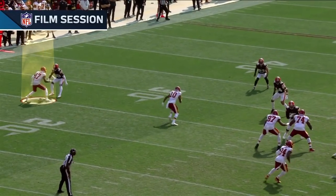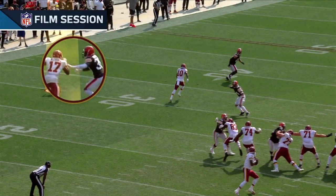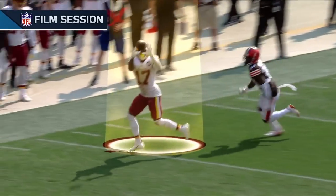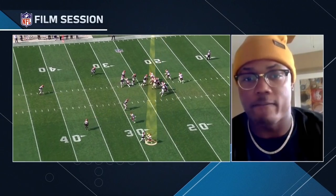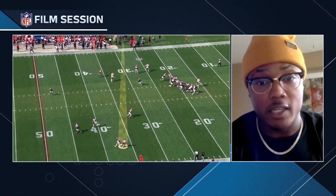But as soon as I clear that hand, and I could do a better job of clearing that second hand, but at this point, I know I got him, because I cleared that hand. He's in panic mode. He has to run. So my biggest mindset at that point, once I clear his hand, is to get back vertical. Make him feel that vertical push. Oh, shoot, he's running a go route. You know what I mean?